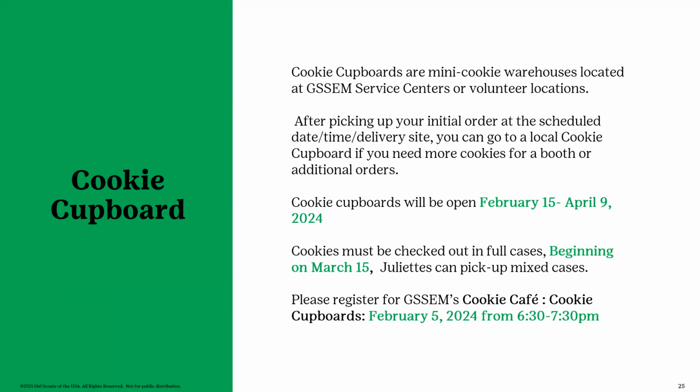And then just a note on here, I want to make sure that it was clear. I think I may have said Juliettes, but Troops pick up in full cases. Juliettes pick up single boxes or cases. So there is a small distinction between that with Troops and Juliettes. Juliettes are still able to pick up the single boxes of cookies once our cupboard starts, as well as mixed cases on here.